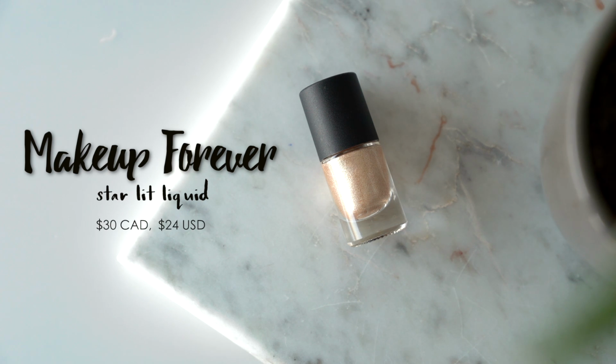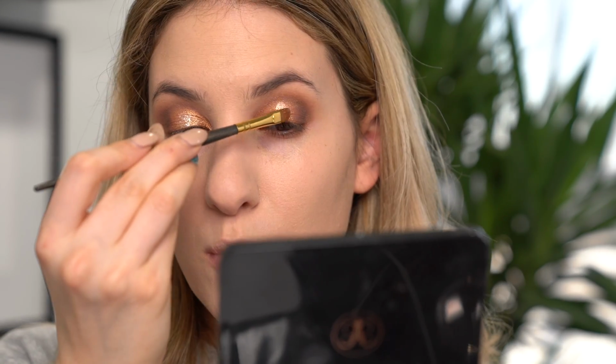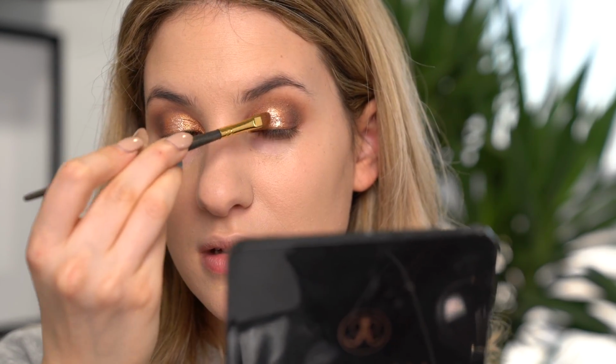I'm going to take this color from the Starlit liquid. This is 03. It is an absolutely stunning, bright peachy gold. And I'm going to pop this right in the center of my lid. It just adds a little bit of an extra something to this look. I was worried that this wouldn't layer well with the powder, but it actually does layer perfectly.